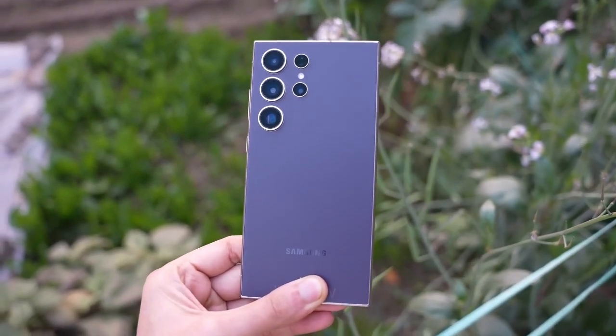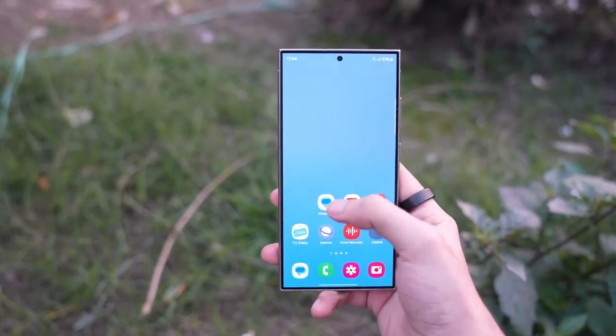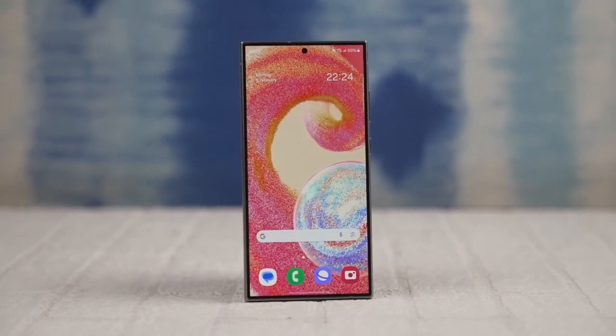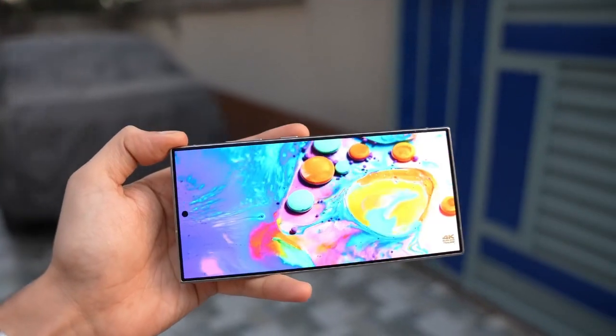For now, all eyes are on Samsung as we await official confirmation of these details. If the rumors are accurate, the Galaxy S25 Slim could be the perfect balance of power, elegance, and innovation, appealing to a wide range of users.